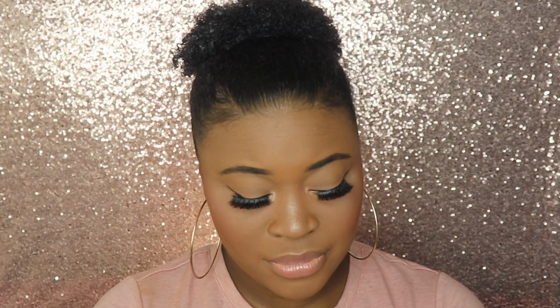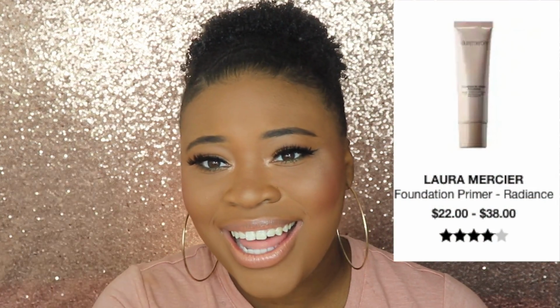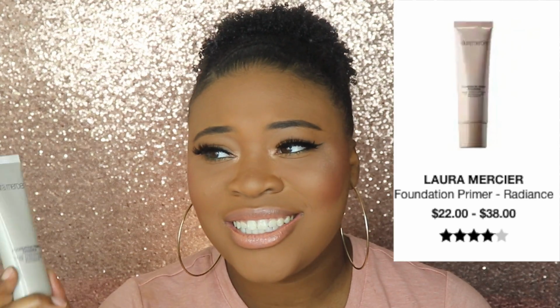2 products that I felt like were okay are from Laura Mercier. I got these 2 from Octoly. To me, I feel like they were nice, but they're just not worth the price tag that you get them for. The primer was just okay. It's the Radiance primer. I like it. It's okay. It's just not worth the price.